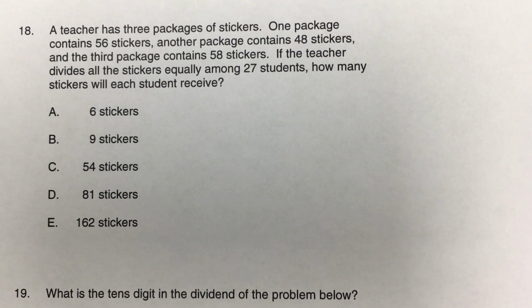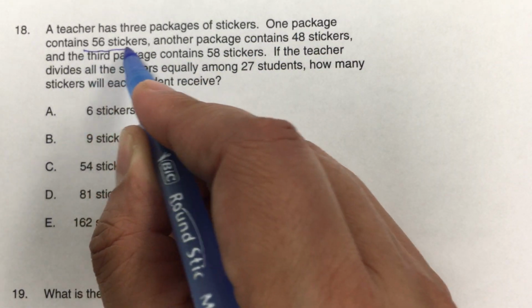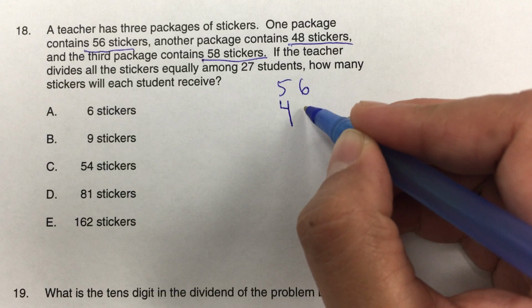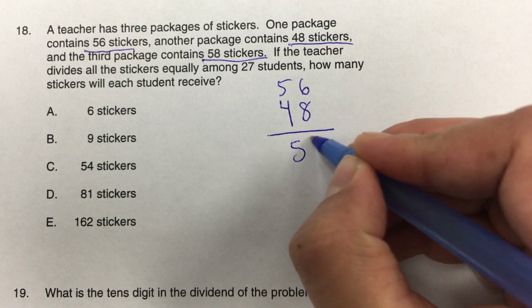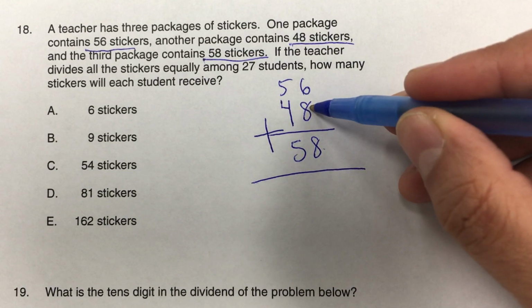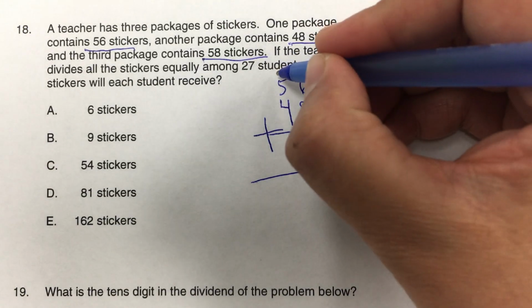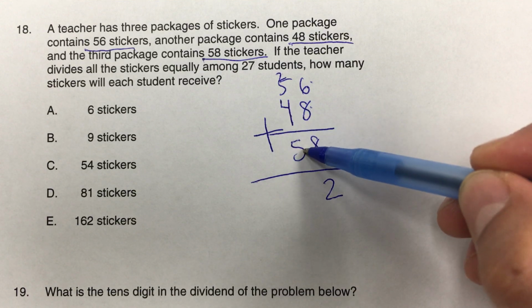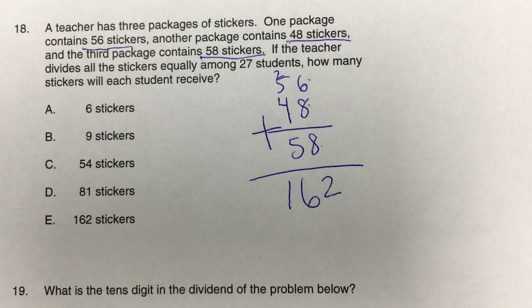Okay, number 18. A teacher has 3 packages of stickers. One package contains 56 stickers, another package contains 48 stickers, and the third package contains 58 stickers. If the teacher divides all the stickers equally among 27 students, how many stickers will each student receive? So the first thing that you have to do is add the 3 numbers of stickers that you have. So it's going to be 56, 48, and 58, plus 8 and 8 is 16, 22, carry the 2, 2 and 5 is 7, 11, 16, so it's 162.